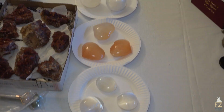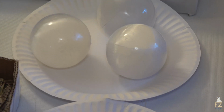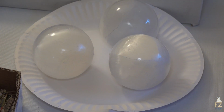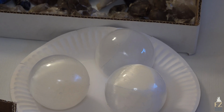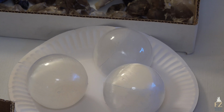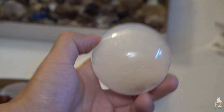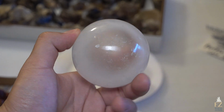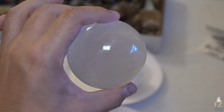selenite spheres that I got this year, and I was so happy to find some more of this stuff. Because what I had in the past, I sold out pretty fast, and so I was kind of aware, okay, I needed to get some more spheres, because spheres are awesome. Look at this stuff. I mean, just the highest quality of selenite that they use to cut these spheres. Look at that. You can see my hand. It's like a magnifying glass, right?